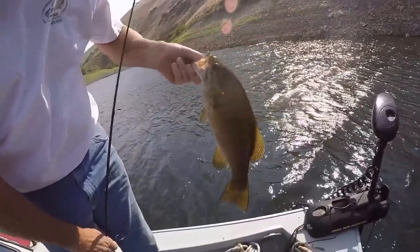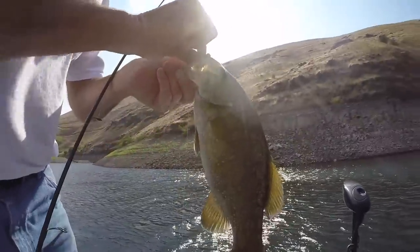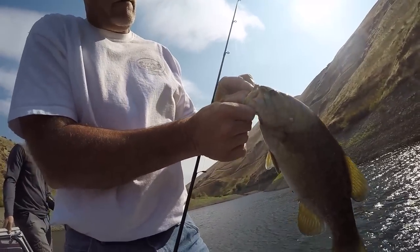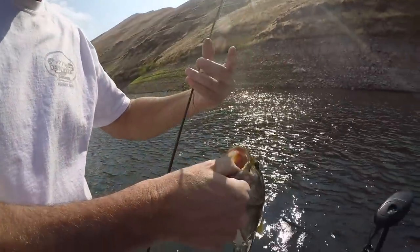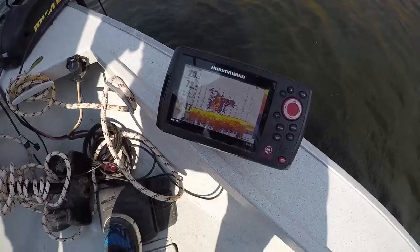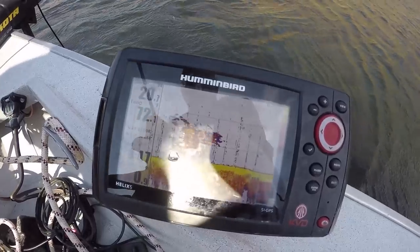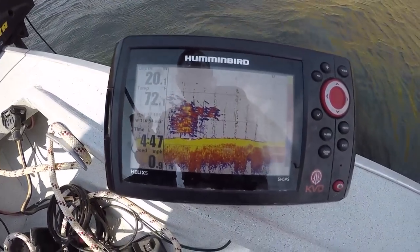Little drop shot rig, yeah, action. Drop shot. I had lost my jig, but I put some more on. There we go. Pretty fish. Yeah, it's a very pretty fish. I guess here's what's going down. We got big old balls of fish underneath us there on the depth finder. And we've really hooked into him now.